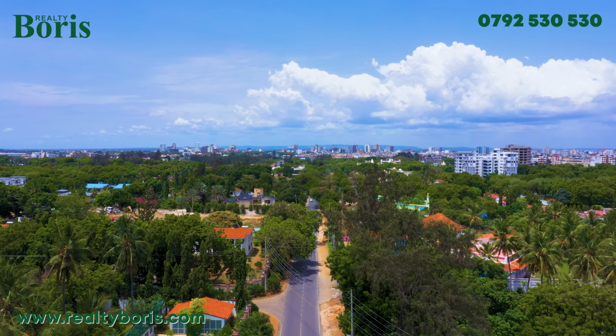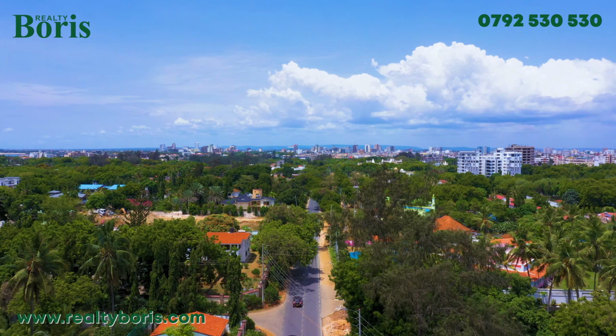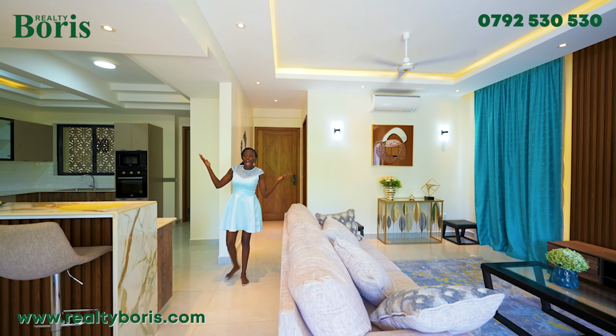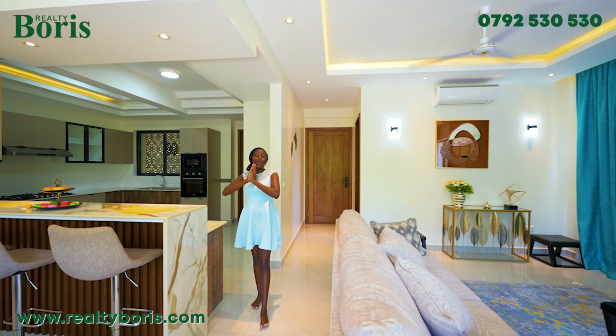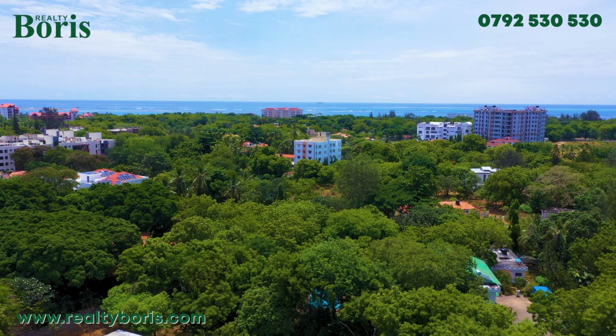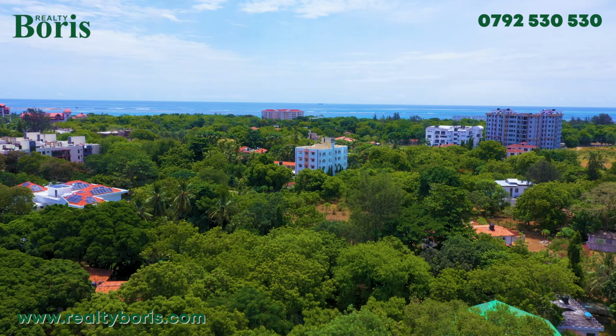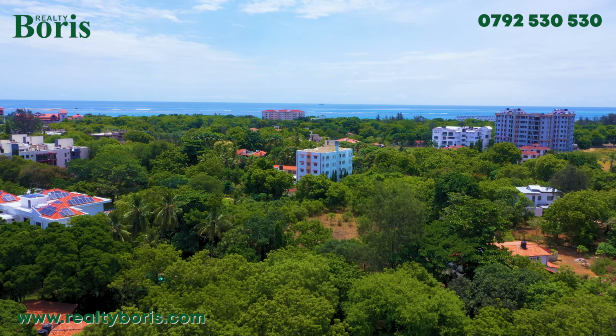An investment opportunity away from the usual that we are used to. Or alternatively, how about a getaway holiday home? So today we are in Mombasa, Nyali, in one of the most exclusive estates we have around.